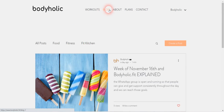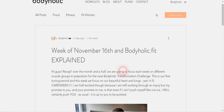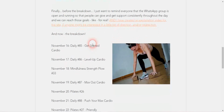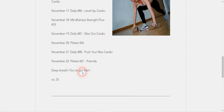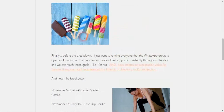And I'll just show you the last blog we've done just for the sake of it. So let's go into November 16th. And I'm just talking about something we're doing right now, which is the Sugar Story Challenge. And I go through a breakdown of the week. I don't have it broken up so clearly like I do in challenges, but I give you an idea of what to expect, all right? Especially because every week at this point in our Bodyholic program, we are focusing on different parts of the body.